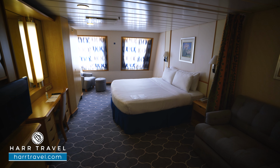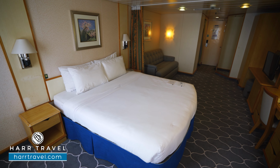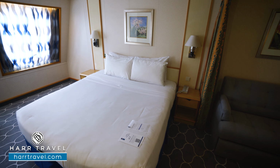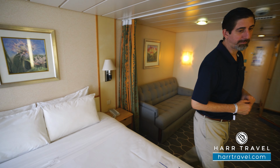You can see the bed here is put together in what they call their Royal King configuration. It can split apart into 2 twins, and you've got quite a bit of storage underneath for luggage. You've got a nightstand on either side with a drawer where you can tuck things away. I like that. And then you also have a lamp and a directional reading light so you can read in bed without disrupting your partner.